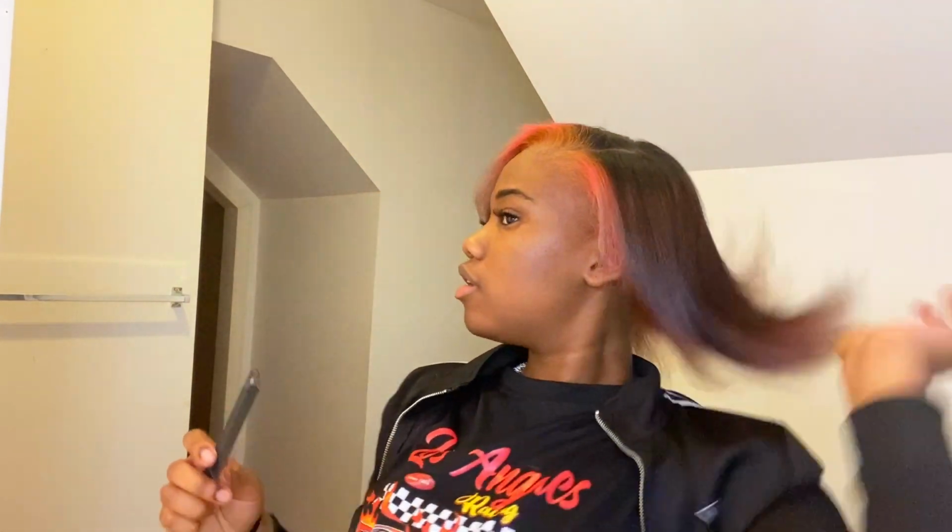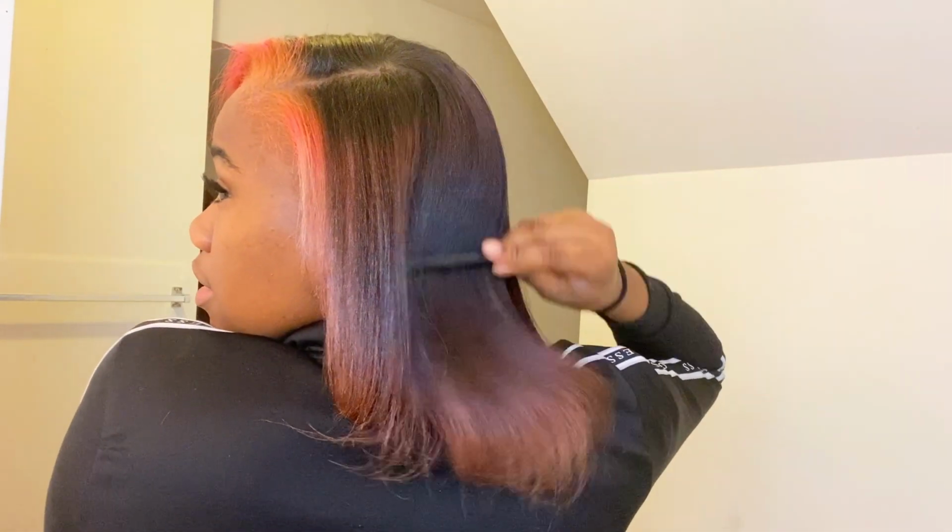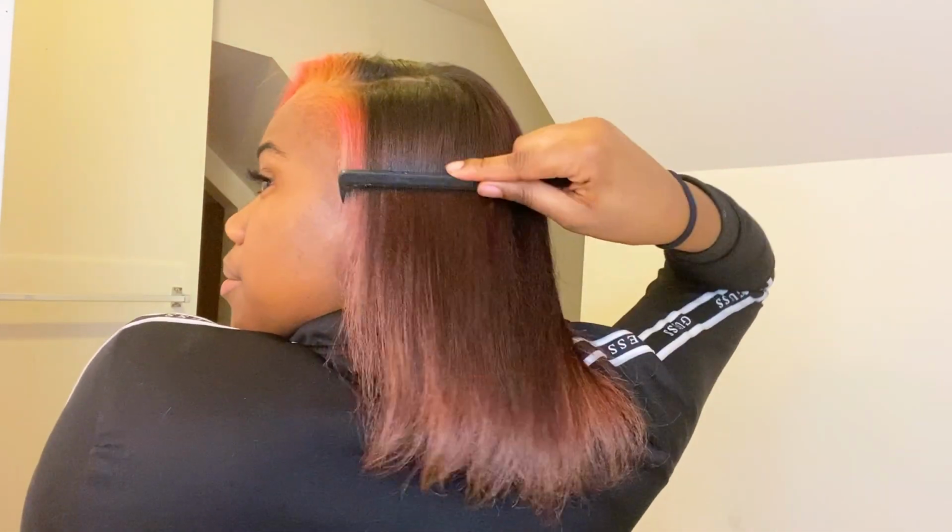Darker up here, so I had to clean up the arrow. So, not look that bad. As a person, I would never bleach my hair.